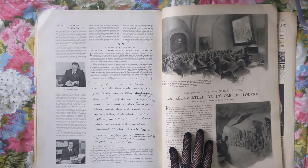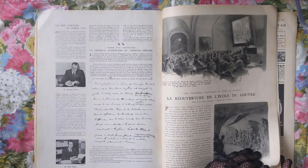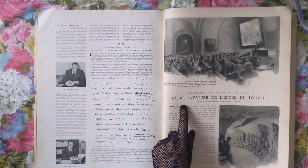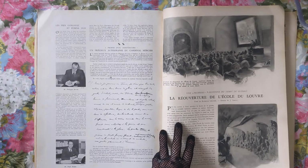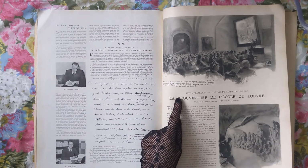Okay, this is changing paper to thicker paper again. And something, the reopening of the School of the Louvre. So we've got some drawings here.